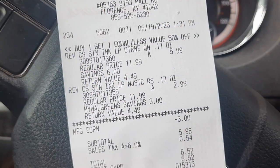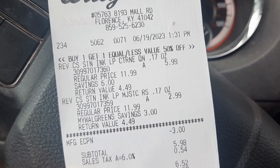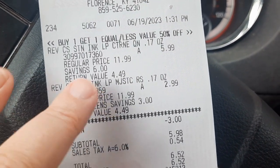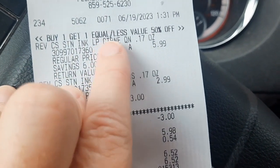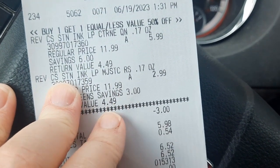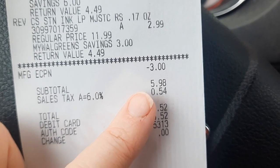All right, so this next deal, I wasn't sure if I was going to be able to do. I did see it. I'm guessing it was either Jody Dunn or Coupons with Kayla because I watched both of them before I headed to Walgreens. Now I grabbed the Revlon lipstick. As you can see, it is regularly priced $11.99, and the sale is buy one get one 50% off. However, they're on clearance, so one rings up $5.99, the other rings up $2.99, and the $3 coupon did come off, the 3 off 2, so out of pocket was $5.98.